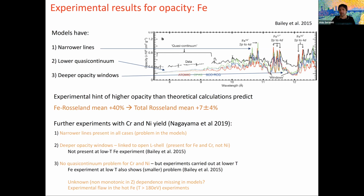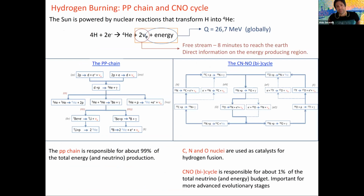If one takes this result at face value, it would seem that models are underestimating the opacity by a substantial amount, as you can see here. So what can be done with neutrinos? Well, neutrinos, of course, come either from the PP chain or from the CNO cycle in the sun. They carry about 2% of the energy produced by the sun. The CNO is marginal in terms of the energetics, and this is very useful for us in the sun. Only about 1% comes from CNO. And this gives us the possibility of using CNO fluxes to learn about the composition in the solar interior. If CNO were dominant, this would not be possible.